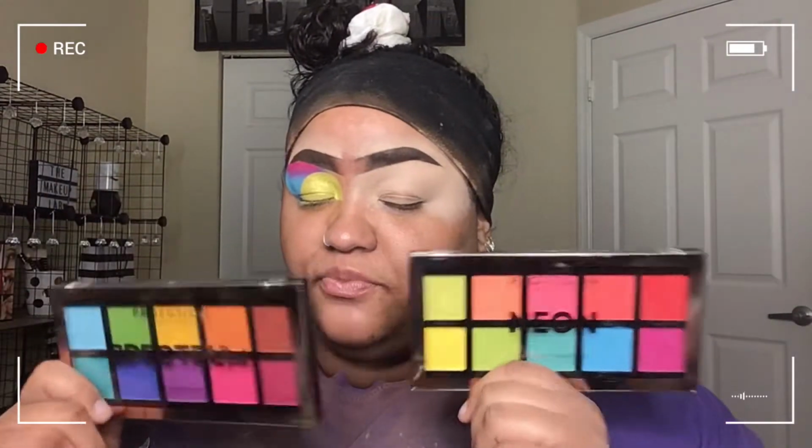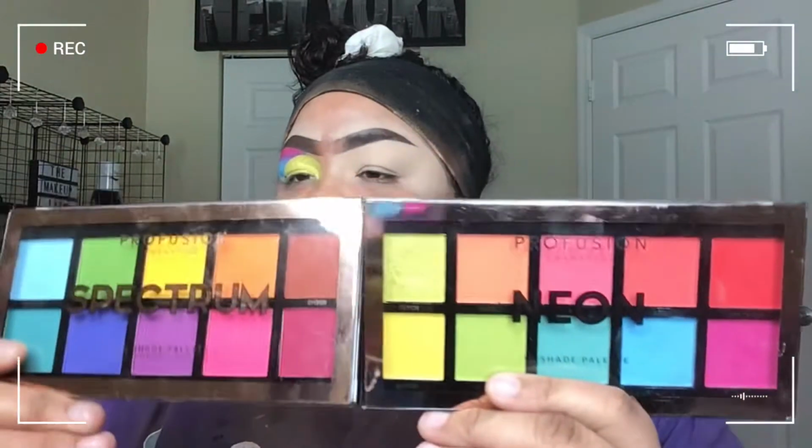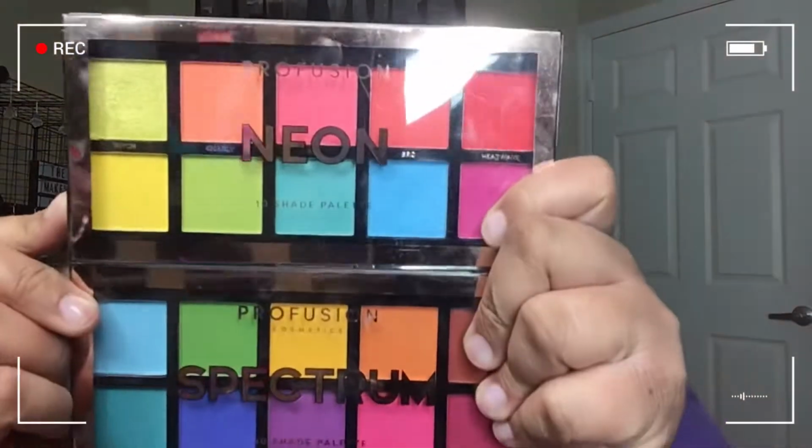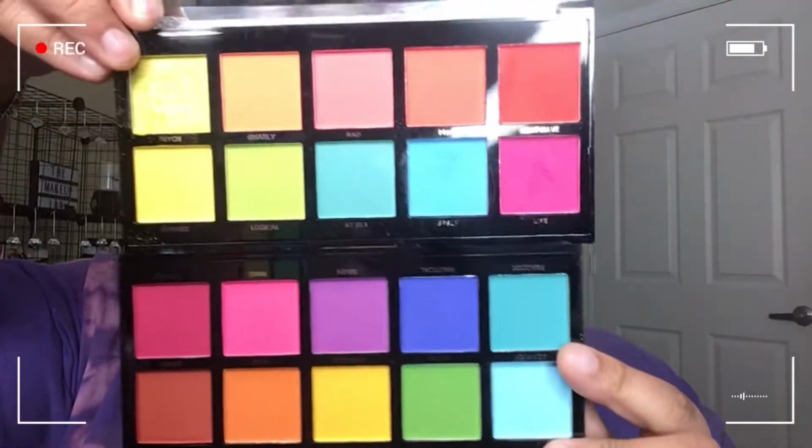So in this video, I will be reviewing two palettes from Profusion Cosmetics. So this is the Neons and this is the Spectrum palette. Wait, let me hold it like this. I think it'll be a little bit better. So that's what they look like. So here are the two palettes.